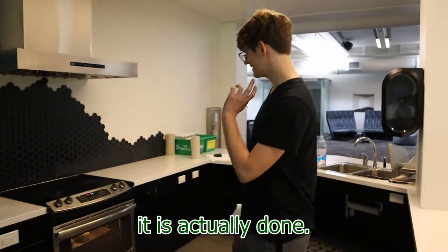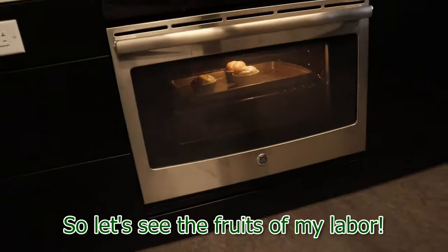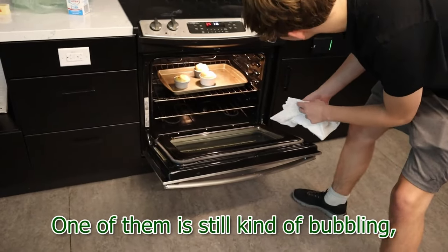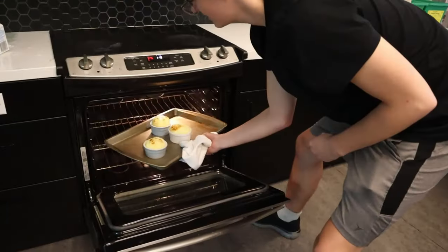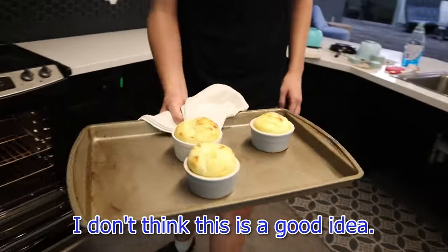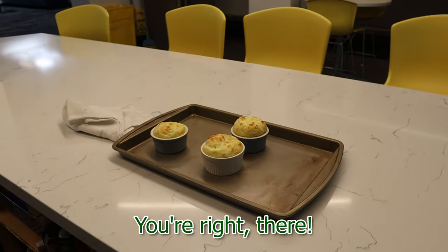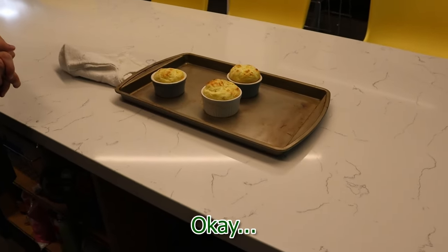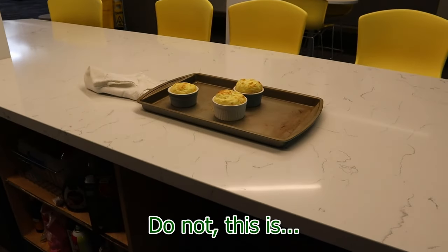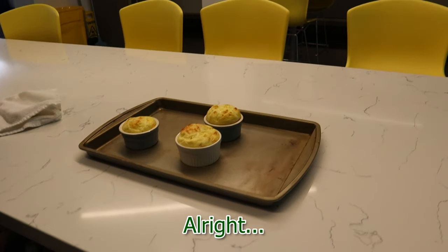Alright, now it is actually done. Because you can see that it is brown on top. So let's see the fruits of my labor. One of them is still kind of bubbling. I'm not gonna eat that one. Actually, they're all kind of still bubbling. Henry, I don't know if this is actually safe to eat. I don't think this is a good idea. It could look worse. Is it ready to eat? I'm not eating. Okay. You're taking a photo. No, do not. This is not a photo. I'll file this against the police later. Evidence. Alright. Of what? You poisoned me.